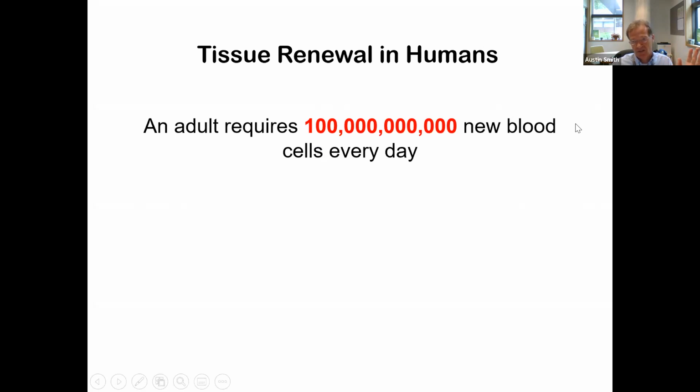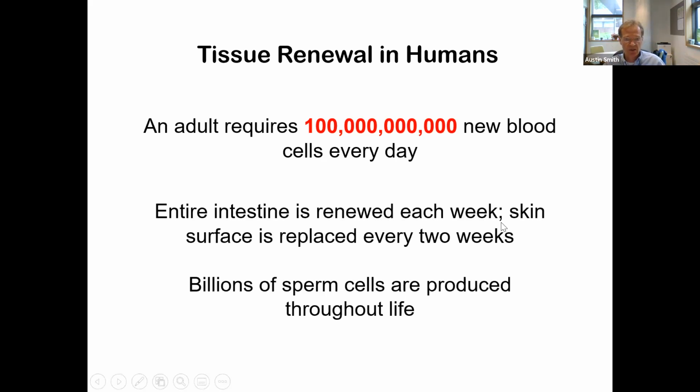So that's 10 to the 15 in our lifetime, kilograms and kilograms of new blood cells. Because most of the cells in our blood system are very specialized, they perform a specific function, and they die quite quickly. So we constantly have to make new blood cells. It's not just the blood. The entire intestine turns over every week. The entire skin surface every 2 weeks, constantly new cells. And in males, billions of sperm cells are produced throughout life. So we're constantly having to make new cells and reconstitute our tissues. And this relies on stem cells.